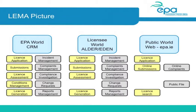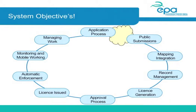We have our own internal world for EPA staff, which is mainly focused in CRM, Microsoft CRM 2011, where we have all these various little business processes that we have now built in there. The licensees see their own version of LEMA through the Eden and Alder portals, and they see bits or subsets of the business processes that are seen inside. And again, the public interact through our public website, epa.ie, and they get to undertake the relevant parts of their business through that forum.